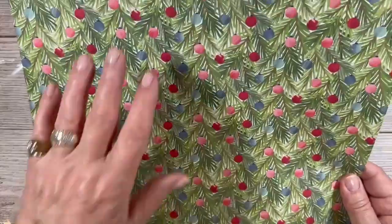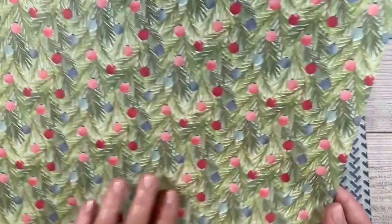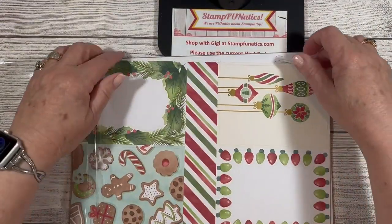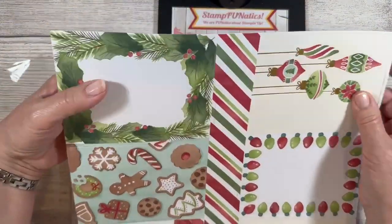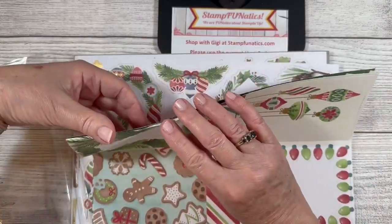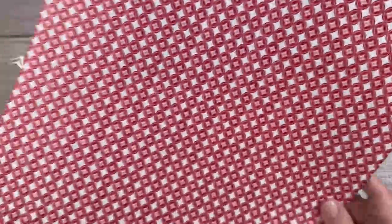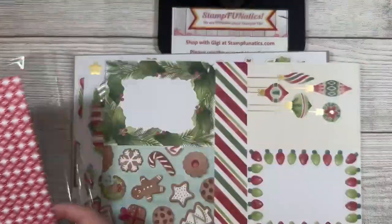these nice brushed leaves with Christmas balls. A red and white stripe again. Can't go wrong there for Christmas. This nice blue. And a nice blue check, love it. And then check this out. These punch out. So you've got, oh, and here's the other piece. I knew there were 3. Christmas trees and some red and white on the back.